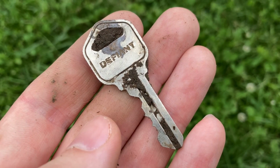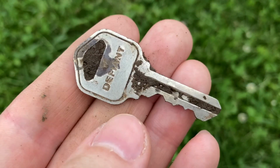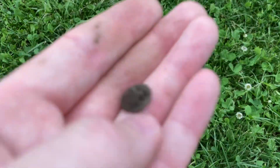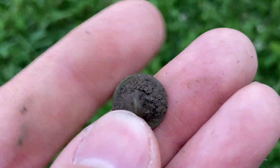Well, just a few minutes ago, I managed to get my first key for the week. Nothing terribly special, just a little modern house key sitting in the grass. Hasn't been out here very long. But I was going to show you guys this other find that I popped out of the ground at a few inches. I just got my first flat button for the week too. Let me zoom in just a little bit. That's a neat little find.